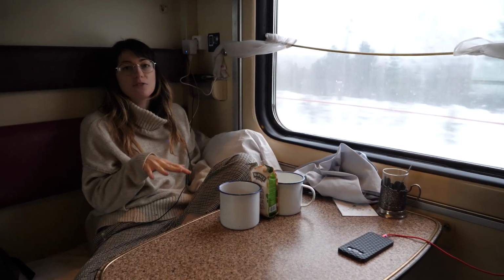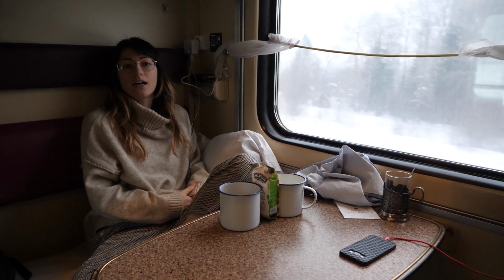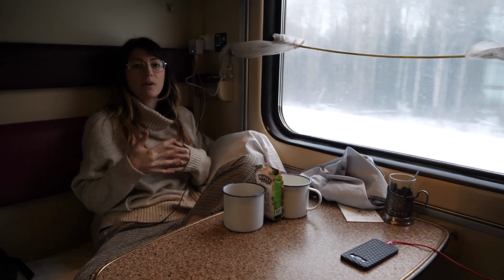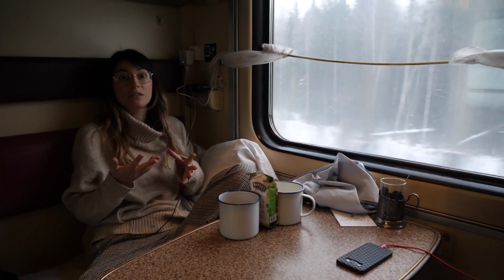So a couple of times during the journey we've had some of the train staff come down and offer some food. Some like, looks like maybe bread and then some stuffed kind of wraps, they kind of seem like. But because of the language barrier and because we don't eat meat or dairy, we don't want to take the risk of buying it, but at least there's an option there.